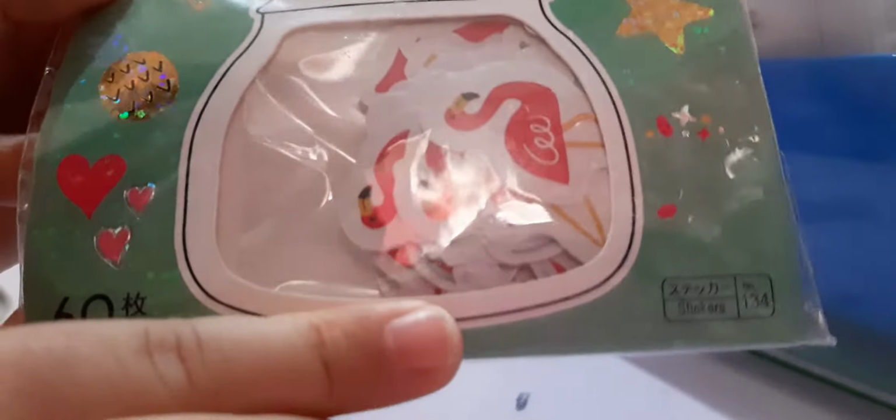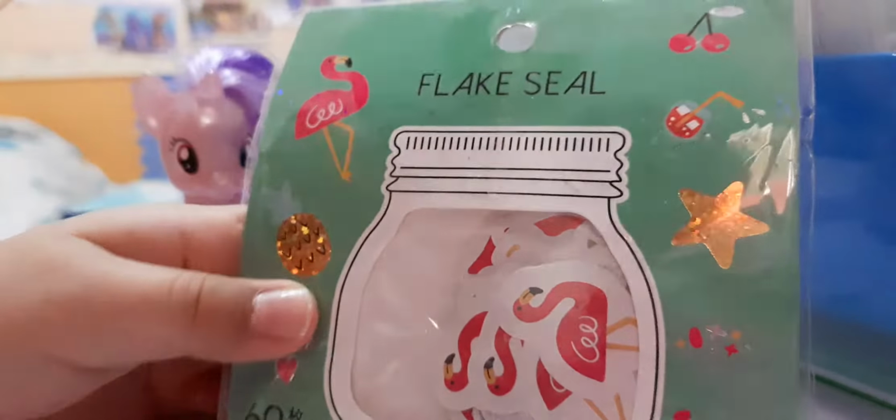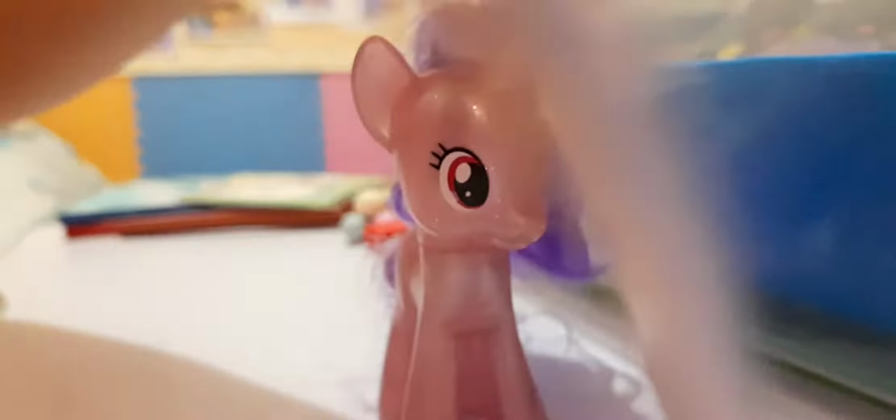Yeah, you see the shimmer at the bottom? It's so shimmery, and it's just so adorable. And I love flamingos. I just found this cutesy-wootsy thing in my jar, and it's just so amazing. And I also have another sticker, but this time it's Flake Seal.